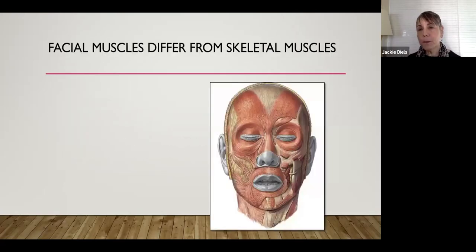The facial muscles themselves are different from skeletal muscles. They lack muscle spindles. So a muscle spindle is a physiologic mechanism within the muscle that responds to various forms of stretch, vibration, tapping. So certain modalities elicit a contraction of the muscles. But because the facial muscles don't have them, those typical modalities used by therapists don't work in the facial muscles.